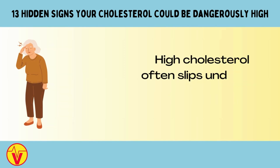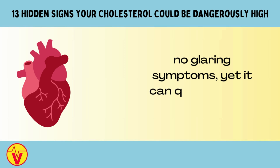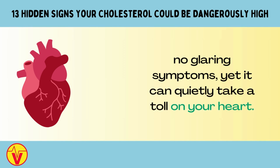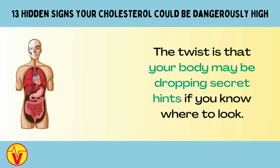High cholesterol often slips under the radar. No throbbing pain, no glaring symptoms, yet it can quietly take a toll on your heart. The twist is that your body may be dropping secret hints if you know where to look.